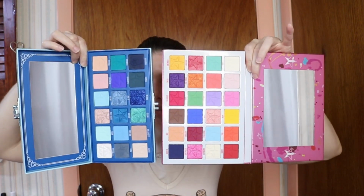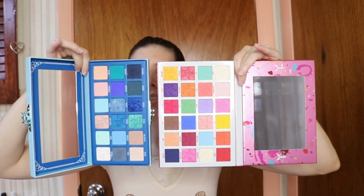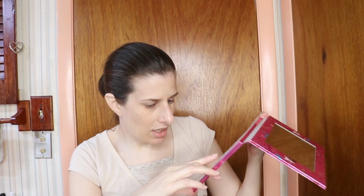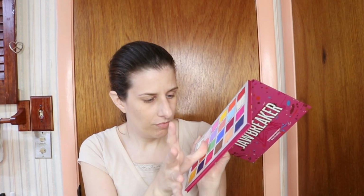Just to compare with the Blue Blood, because that's the only other palette that I have from him. I want Blood Sugar and I want Thirsty. So here they are side by side. At least Jawbreaker is a heck of a lot thinner. But the pan sizes are the exact same size. And it looks like Cotton Candy is being crumbly. Let me just clean you off. Oh, there's shadow over here too. I'm one of those kinds of people.